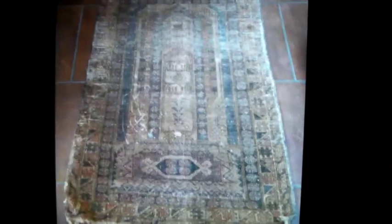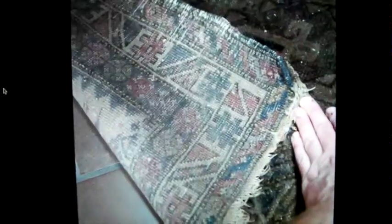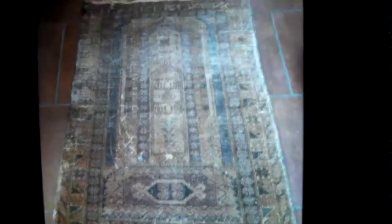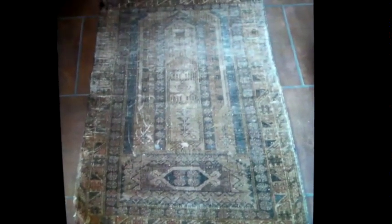This is an antique Persian rug. Very worn out, very distressed. Still got a really nice look. Beautiful pattern. Had some marks on it. It's a 3x4 rug. It's hand woven, handmade, definitely antique. I had this up for $3.99. I don't know how much I paid for it. I think I paid like $10 for it at an estate sale. And it sold for best offer on the global shipping program for $200.